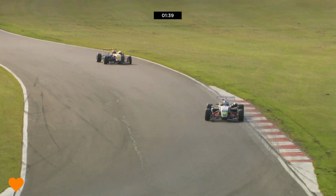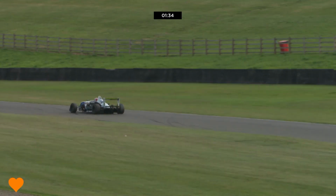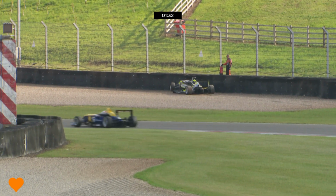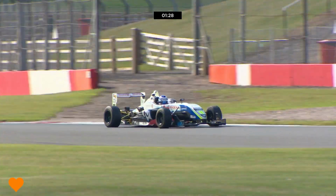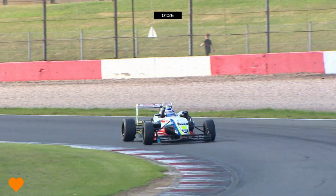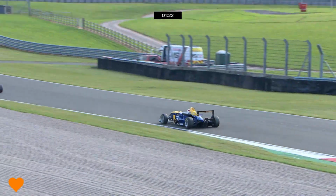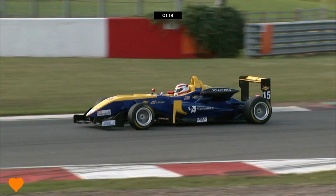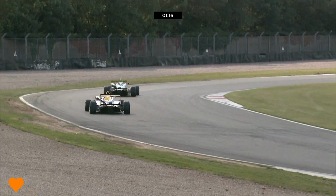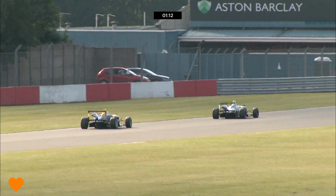Ideal conditions at Donington Park this weekend. It might be, well, you could argue mid or heading towards late September now, the 18th of September, but certainly doesn't feel autumnal out there. Beautiful, beautiful warm ambient temperature. The slick tyres that they all run will be working hard in these conditions. Maximum grip they'll get, very little wind as well, so ideal conditions really for potentially setting some lap records.